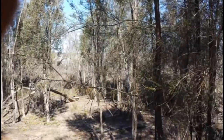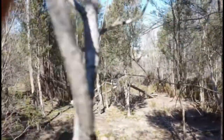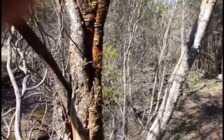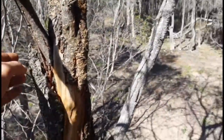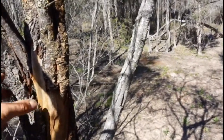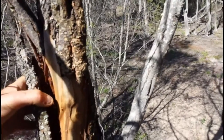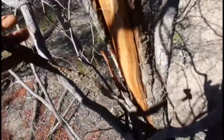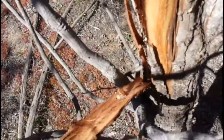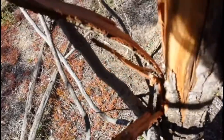Well guys, I'm just walking around the edge of Lake Dumbleyung looking for any bottles. Pretty hard to come across. Anyway, I thought I saw this piece of bark, so we might as well see what's living under there, eh? Might be a lizard, spider, scorpion, moth. No, nothing on that one, guys, just a few spider webs.